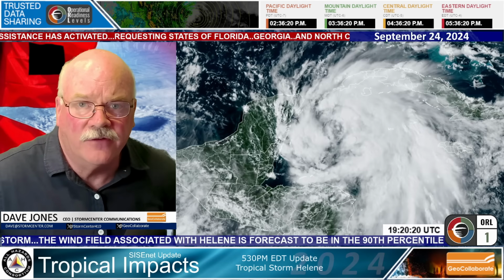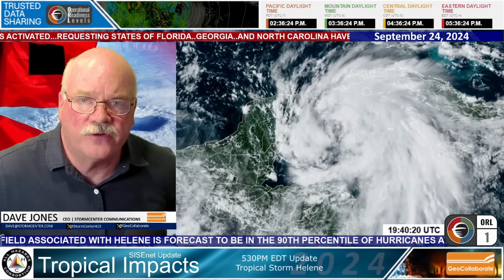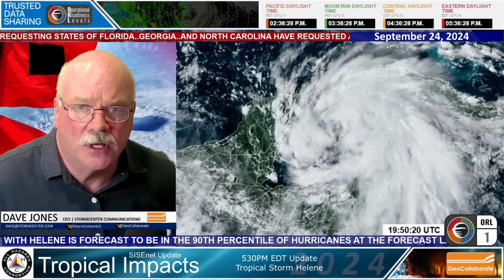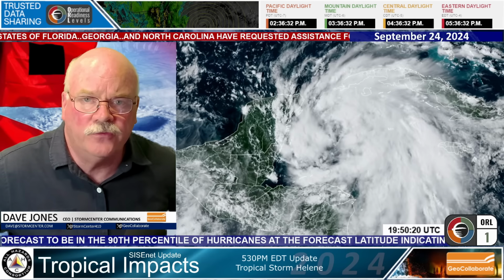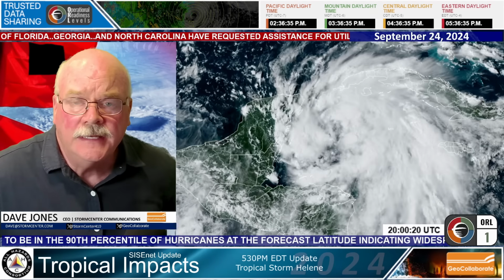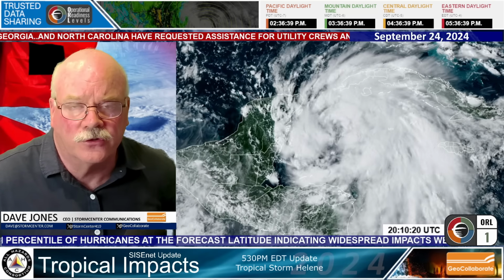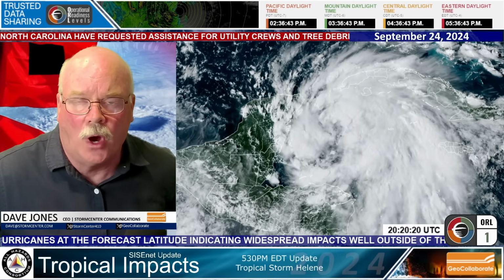It is about 5:35 East Coast time. This update is based on the Hurricane Center's 5 p.m. Eastern update on Tropical Storm Helene. Helene has increased in intensity, now 50 miles per hour, moving to the northwest at about 10 knots. It has taken a little bit of a jog further to the northwest, which does impact the track somewhat.